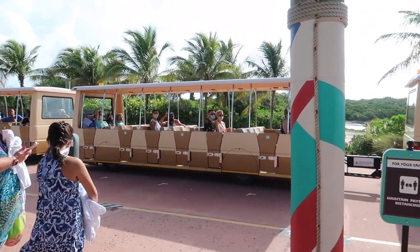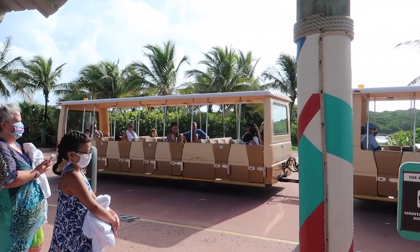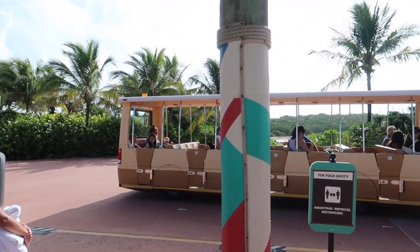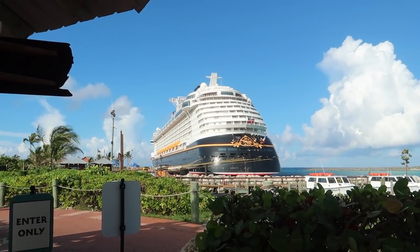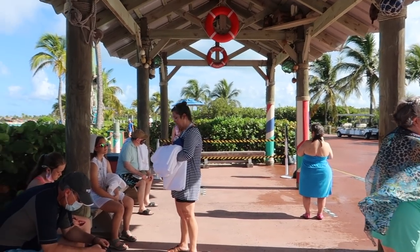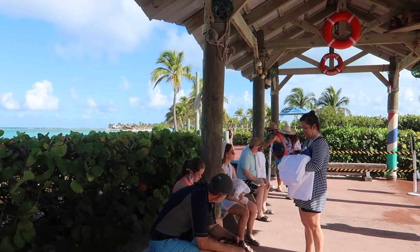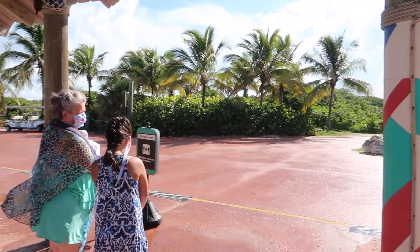Thank you. Alright, so we are waiting to get on the tram. Masks are required when on the tram, even though you see some people not wearing them. And it has started to drizzle. This is a magnificent view of the ship. I love it. It does appear that there may only be one tram running, so just bear that in mind when you come. You may have to wait a little while.